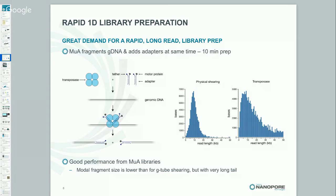But with a 1D, we get a distribution more like the one on the right-hand side here. And this is a transposase. What that gives us is this sort of long tail of very long fragments, and not bad median and not bad mean, typically in the tens of kilobase regions, using a transposase called mu-A.